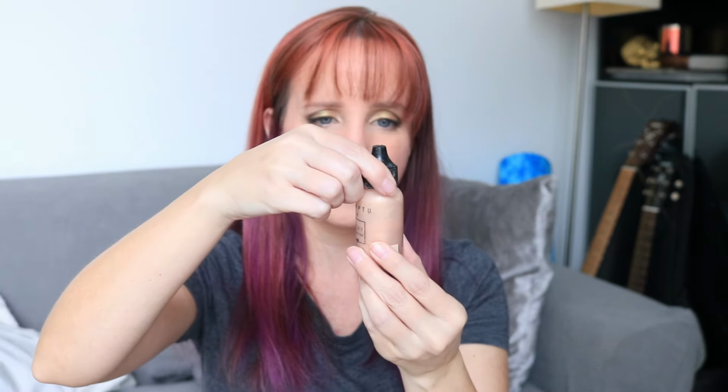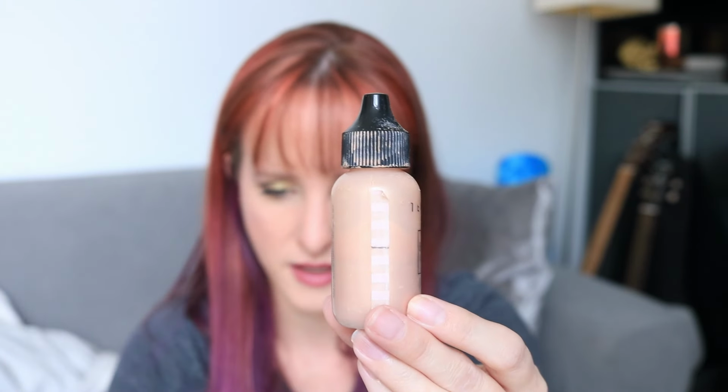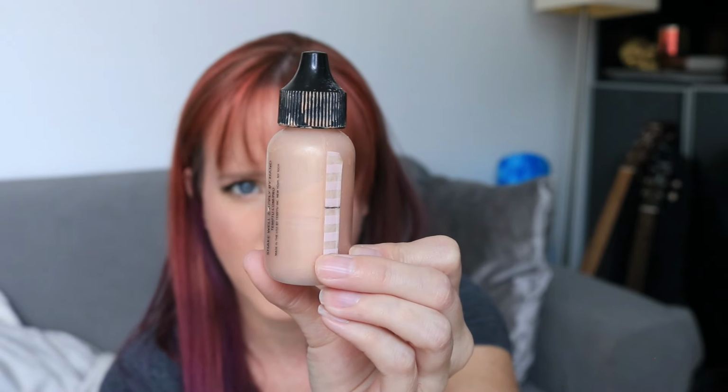I'll have to throw in a picture, I think, and let this settle. Maybe I'll let it settle right now and see how it goes while I'm filming. Okay, it's already settling a little bit. Maybe you can see it. I think I need to turn the lighting down a little. So you can see it is slightly below that line.